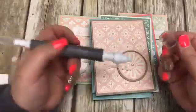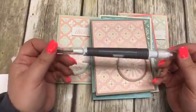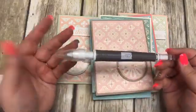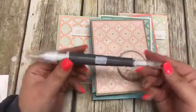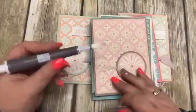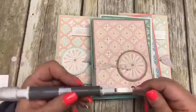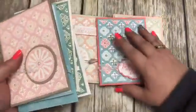So if you do not have this yet, it's $10. The price is going up to $14. I'm just not sure when. It might be when the new catalog comes out after the first in June. But I love this take your pick tool. It's perfect. And then this side right here is designed for kind of moving them in place and getting them where you want if you get it in the wrong spot. I love that too.